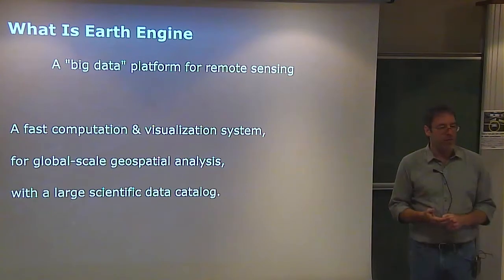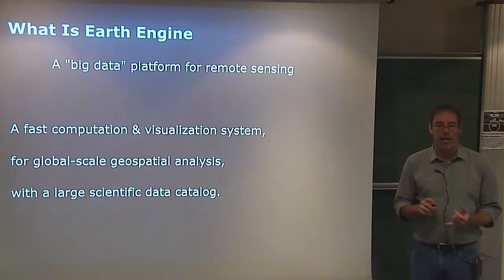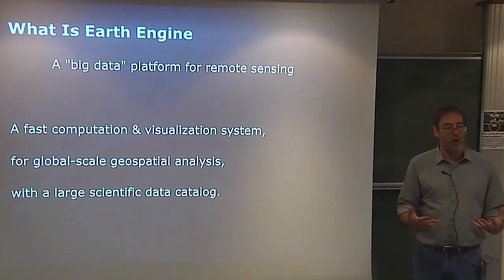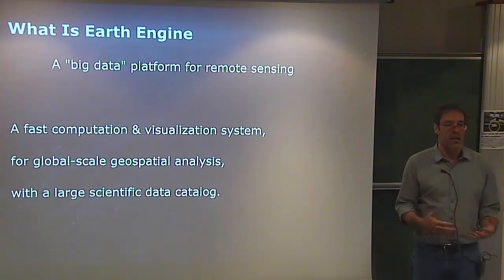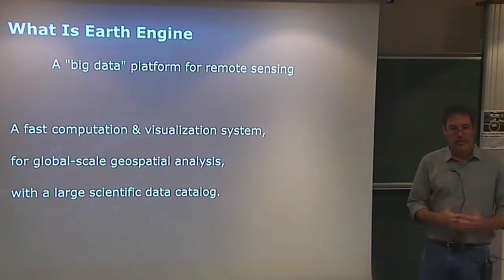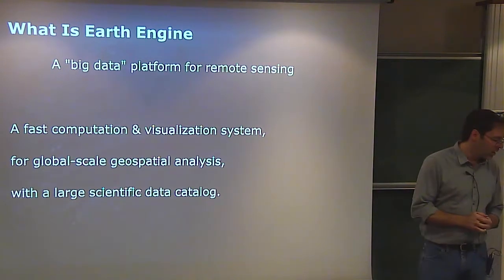All of the people that use our platform are scientists. We only recruit at scientific conferences, AGU, EGU, LPS, IGARSS, that sort of thing. And so we have currently been building a platform to engage scientists to make it easier for them to do their science and get their results to the people on the ground that need it. So what we are, if it's not obvious by now, is a big data platform for remote sensing data.